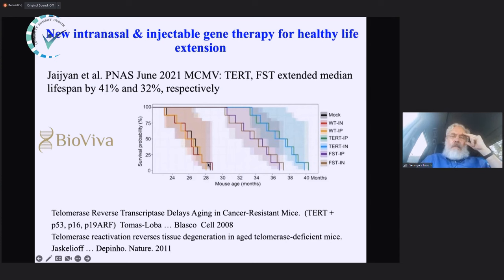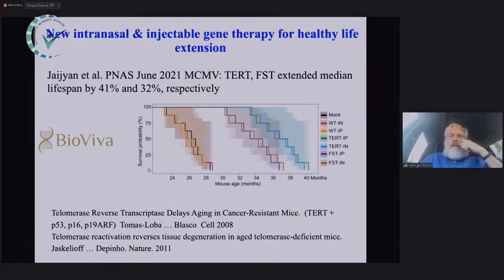Shown on the far left is the death curve of the wild type untreated mice, and then on the right are the two different genes of interest in this PNAS paper, TERT and FST. These have been noted in previous publications using methods that were not exactly compatible with gene therapies that would go into the clinic. But I think what we've done is much more compatible. We think our collaborators have been brought together thanks to Biopipo.